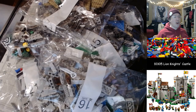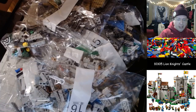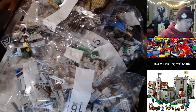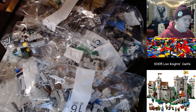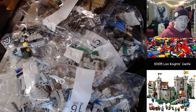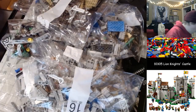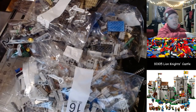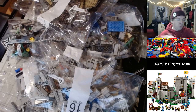This is by far the biggest set I've ever had. I literally don't even know where to start with this. So was it 14? Was 14 the last one? I think it was. So we'll try to go kind of in order here, because then we'll reverse order it into the little box once we build through those.